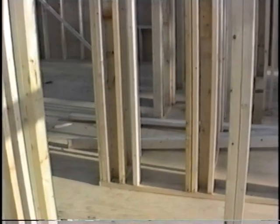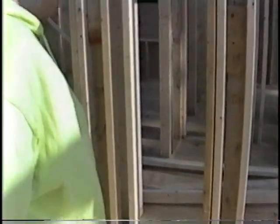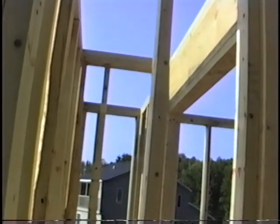Now we're going to go back out in the hall again. Okay. Now we're going to your left. There's a little closet. Little linen closet. We'll go up the hall a little bit more. Okay, that's enough of the linen closet.